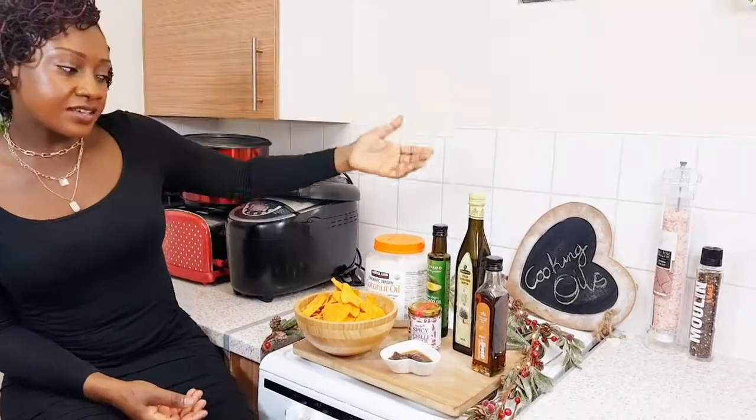So in order to get all the nutrients in it, it's advisable to use it in salads. You drizzle it on your salads, you use it in your salad dressings, such as your mayo, your vinaigrette, or use it as dips. So don't apply heat to your extra virgin oils.